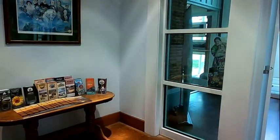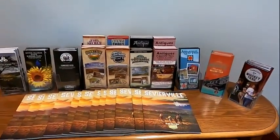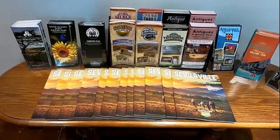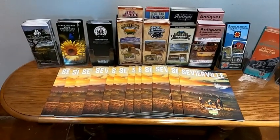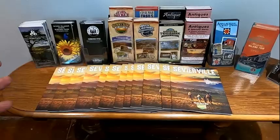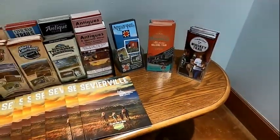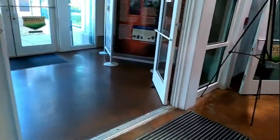As soon as you enter the visitor center, you'll see books, everything you need to know. This happens in Sevierville, which is a great town to live in. If you've ever been thinking about moving to this area like we did, this is a great place to go. Sevierville, and you can find all the paraphernalia that you need to know about what's happening, including the historic tour. The newly renovated downtown Sevierville, and it looks great, I can tell you that.